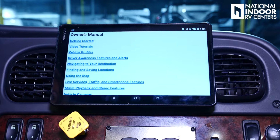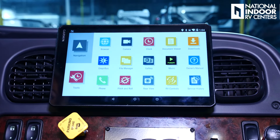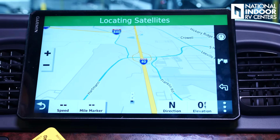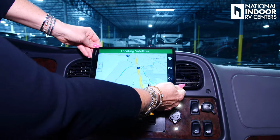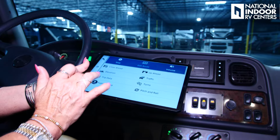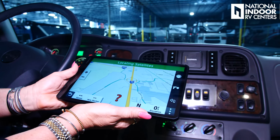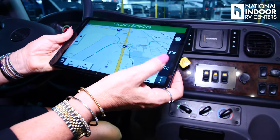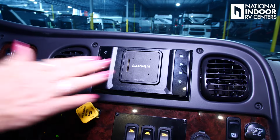Owner's manual. So this is really nice to have right at your fingertips. Then you can go into your navigation, view your map. This has a great navigation system in it, so love that. The other cool thing is your co-pilot can put this in their lap and put the destination in, all that good stuff, not having to reach across the dash and try to do that while you're driving. You can actually sit it in your lap and work from it right there. So really, really cool. And you can still control the radio even when the pad is not connected.